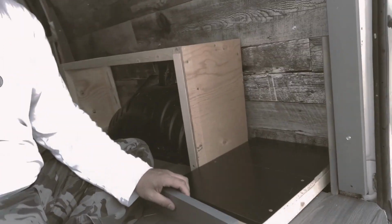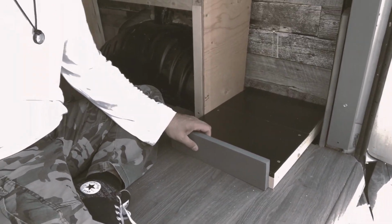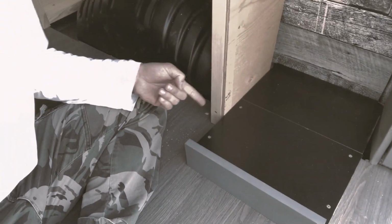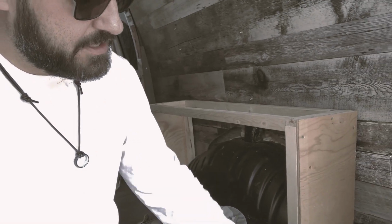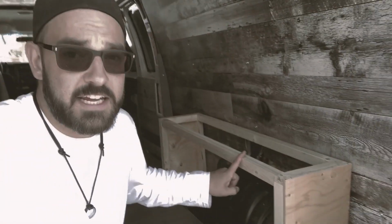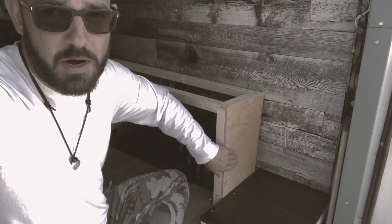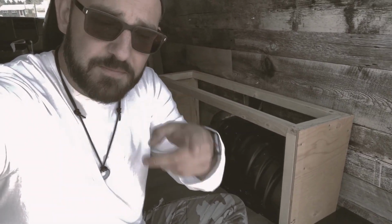And then it's going to have trim pieces all around it. The other 2 pieces that are going to go on this side and then back here are currently drying. I'll attach those to the box. And once I get the wheel well box done, then I will be actually attaching this base to the box. So everything's just a little bit more solid and connected to the van. Let's go meet the cats.